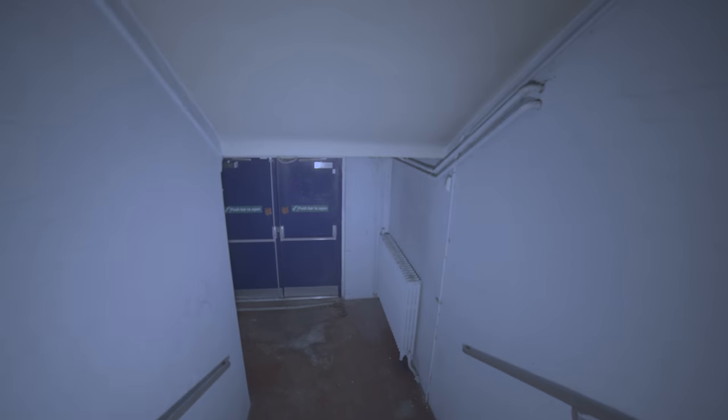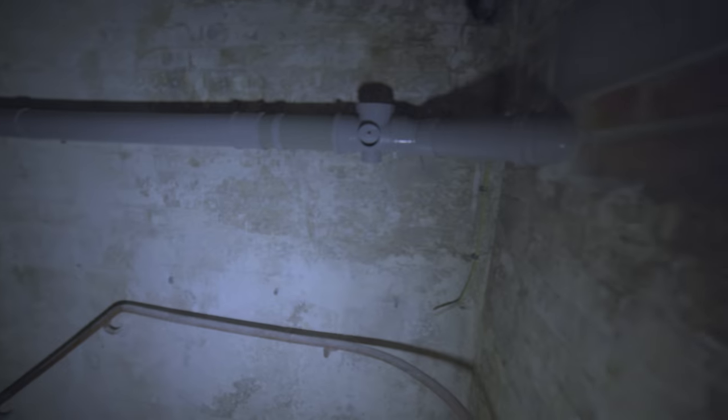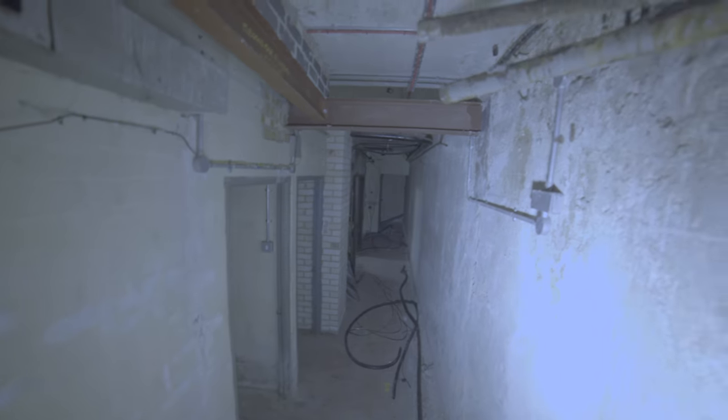Here we are, coming down to the emergency exit. And this is where the lady was earlier on. She said, if you want me to get out of the way, I can. Oh my God, what's this? I can hear power. I can definitely hear power. The lights are on down here. Can you see? I can hear humming.